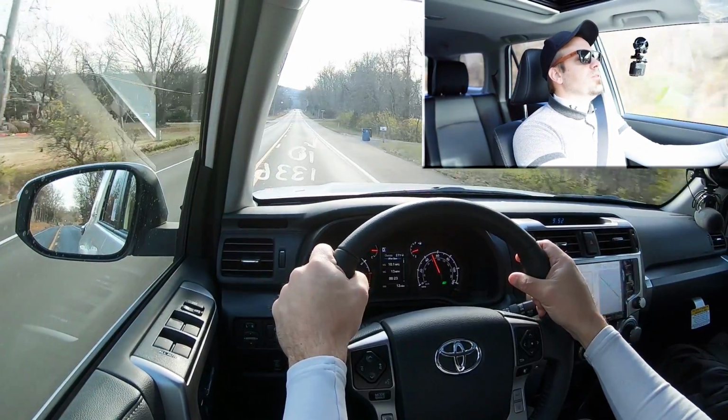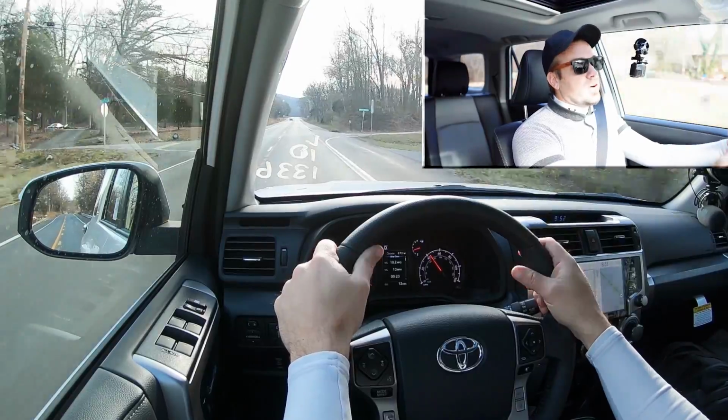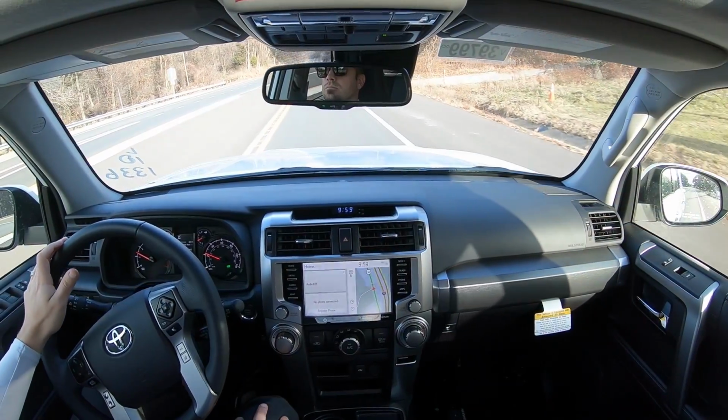As far as the braking feel goes, it's fine. Definitely no issues there. It feels just right. A little bit on the firmer side of things, which I love. So definitely not a soft braking feel here in the 4Runner. So big fan of that. Absolutely no issues with the braking.